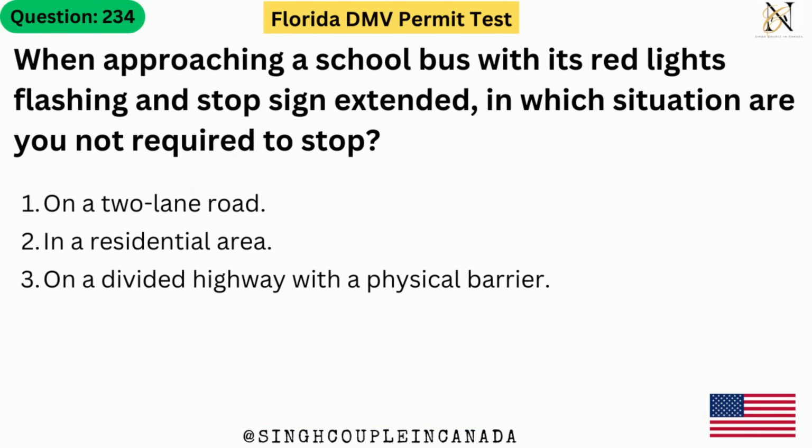When approaching a school bus with its red lights flashing and stop sign extended, in which situation are you not required to stop? 1. On a two-lane road. 2. In a residential area. 3. On a divided highway with a physical barrier.